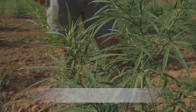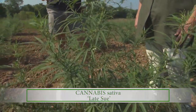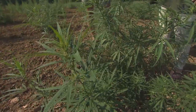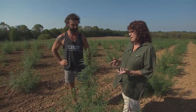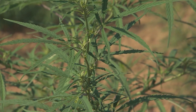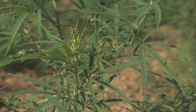Wow. Yeah. Dan, this is a different variety. What is this? This is called Late Sioux. We planted this in the middle of July, towards the end of July even, and it's supposed to harvest around Thanksgiving. And the frost won't bother it? That's what they say. Wow. So this looks like it potentially could be taller than the other varieties. Yeah, it definitely could be. It's just started to go into flowering, so you can see the baby little flowers just starting.